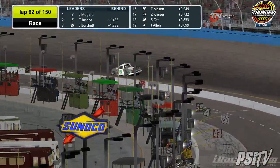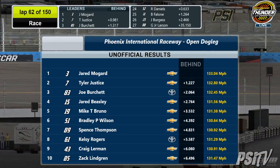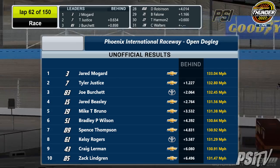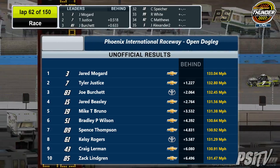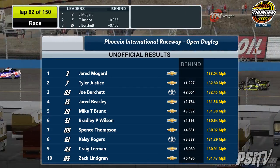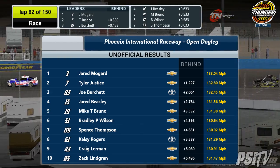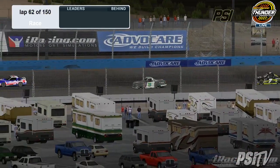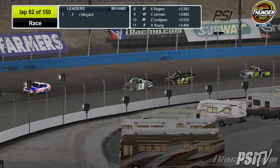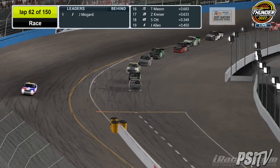Righty, our top 10 for stage number 1 will be Jared Mogard, followed by Tyler Justice in 2nd, Joe Pritchett 3rd, 4th going to Jared Beasley, and 5th is going to be Mike Bruno, 6th goes to Bradley Wilson, 7th is Spence Thompson, 8th is going to be Kelsey Rogers, and 9th we have Craig Lerman, and rounding out the top 10, as I mentioned, just by a nose, is going to be Zach Lindgren in the 85. And a great job by everybody there to get their positions at the end of the stage.